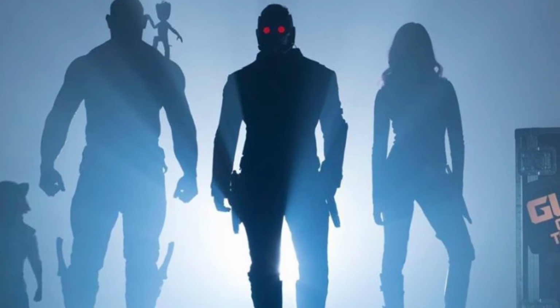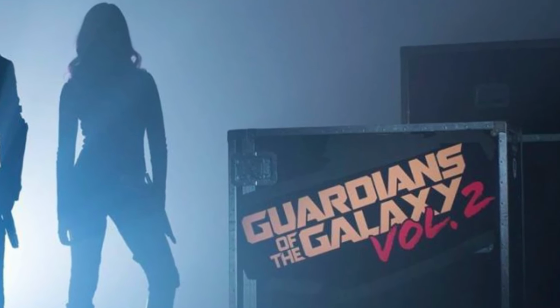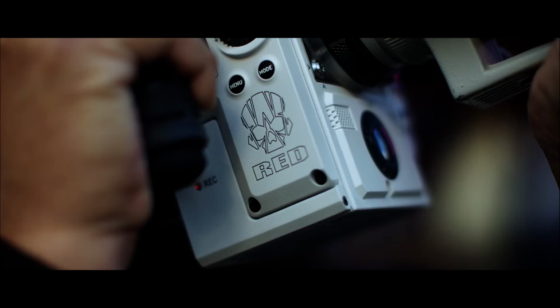Now, is there hope for the future? Actually, yes, there is. There's some change coming. The upcoming Guardians of the Galaxy Volume 2 is the first Marvel Studios film to switch from the Arri Alexa to the new Red Weapon 8K camera, which is a really cool name.